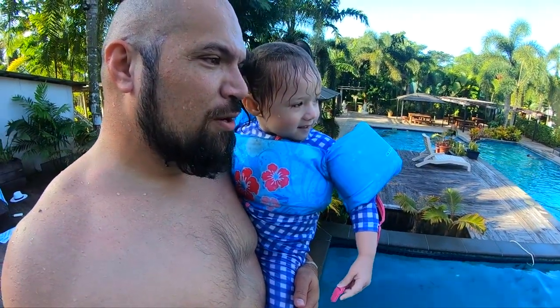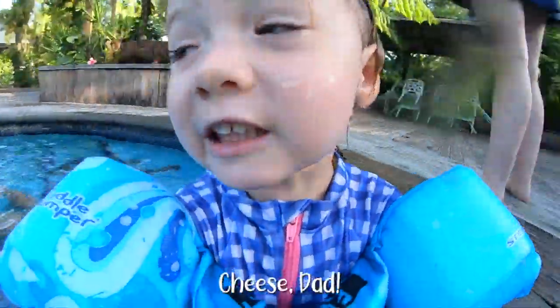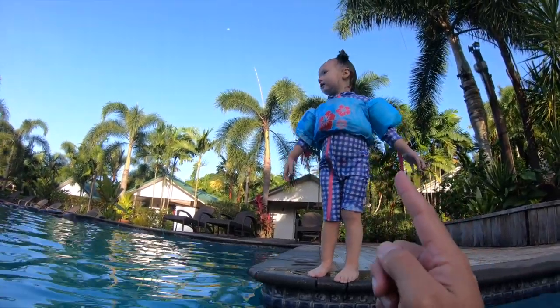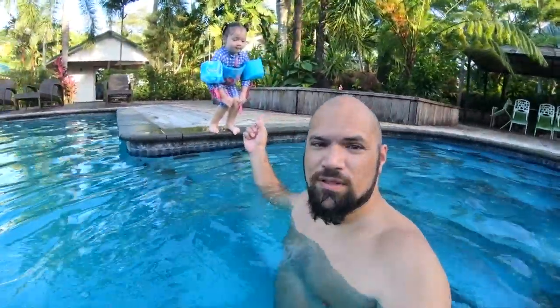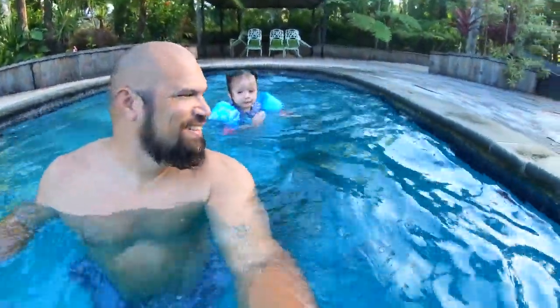Jump. Everyone's gone, but this one still wants to swim. Keep jumping, Nolly. This one won't stop jumping. You crazy little lady.